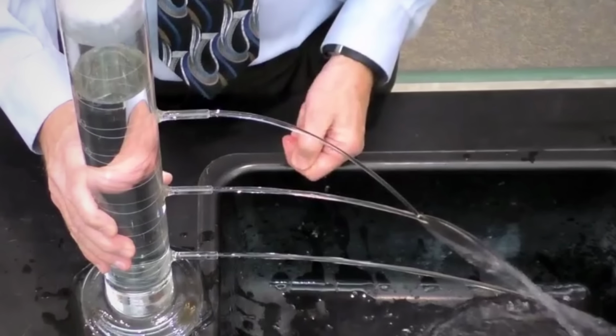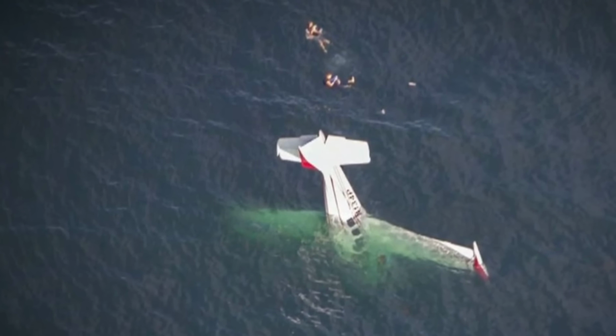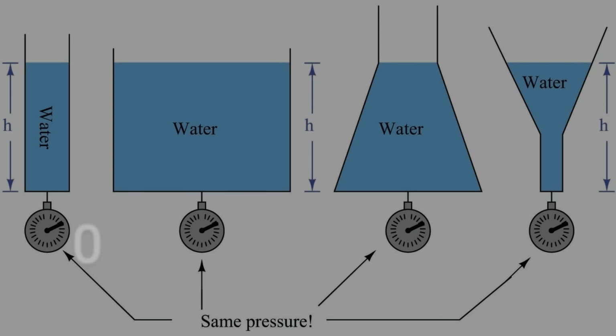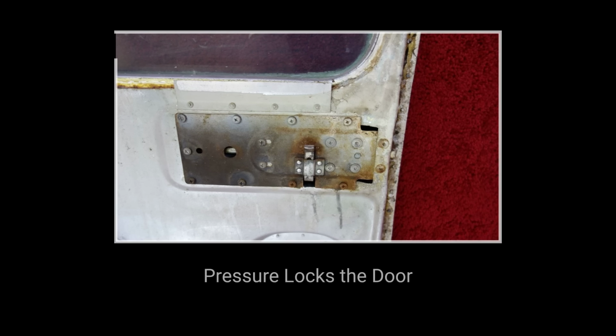Hydrostatic pressure does not negotiate. In a low-wing aircraft, once the fuselage settles into the water, every inch of rising liquid adds weight to the door. For every foot the water climbs, the pressure climbs too, 0.43 pounds per square inch, multiplied across the entire door surface.